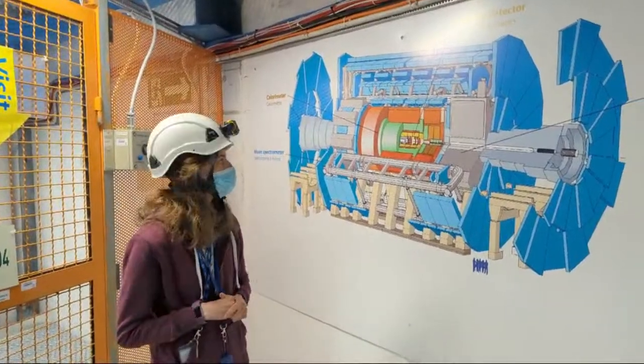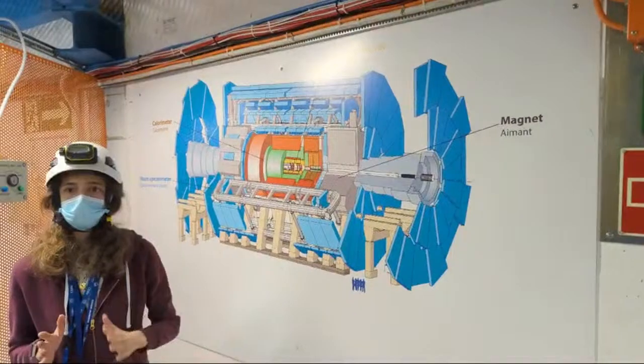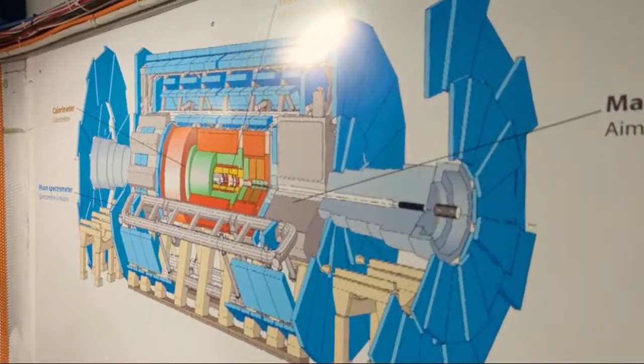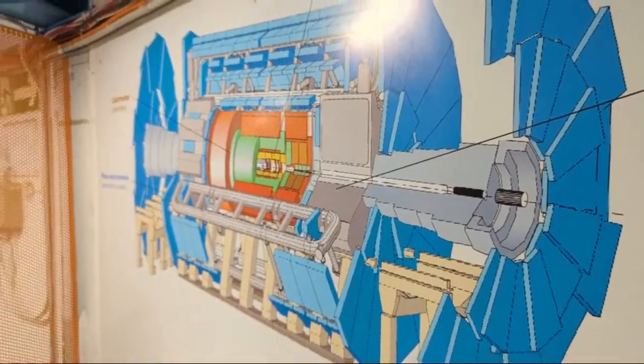And so yeah, we have them. We have different types that create different fields in different parts of the detector based on what we need. Yeah, so this is what's inside the detector that we're seeing today.